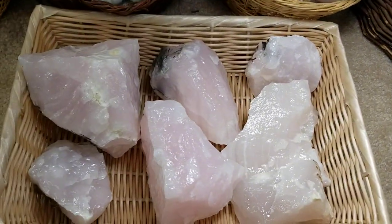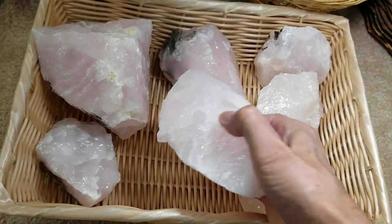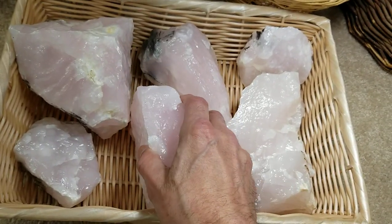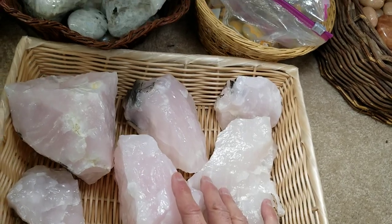This is some beautiful new pink calcite we picked up, relatively new on the market. It's from Pakistan rather than Peru. It's more translucent than the Peruvian material, and under long-wave ultraviolet light, this explodes into the brightest orange color I've ever seen in a stone.